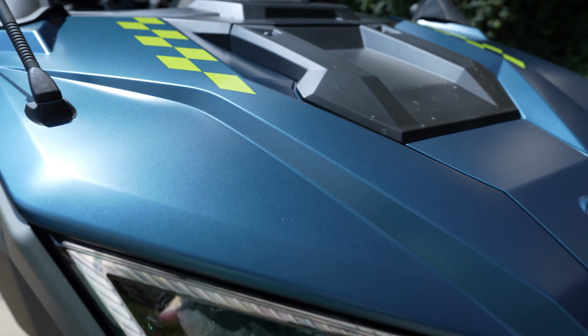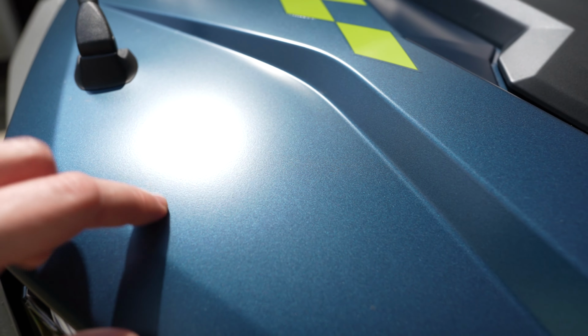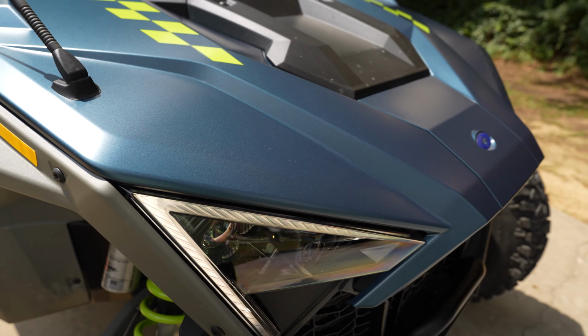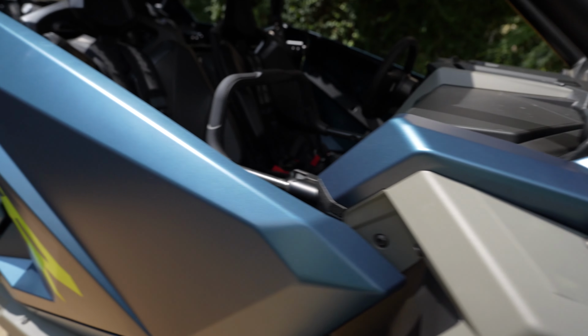Really a big fan of this blue, this matte. It's a matte, but it's a blue metallic, and it just looks really good in my opinion. It's an excellent looking color.